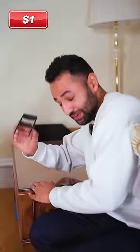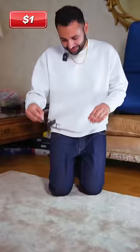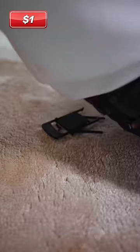$1 chair versus $5,000 chair. How comfortable can you get? First up is the $1 chair, which has a really nice folding mechanism, but it's just a bit smaller than I was expecting. Ow! It did not support my weight, 0 out of 10.